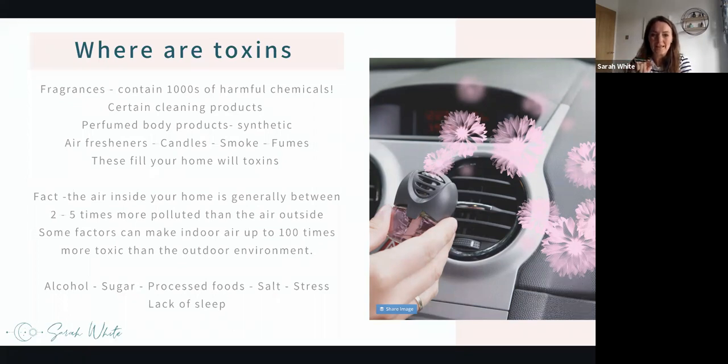Some factors can make indoor air up to 100 times more toxic than the outside environment. If you think the air in here has just stayed in here, it's not really circulating. So we can open windows, and there are ways that I'm going to tell you later that we can clean the air. Other forms of toxin: alcohol. Everything, I keep telling myself, in moderation. But an overload of alcohol on the body is really not good for our liver, our kidneys, our digestive system.